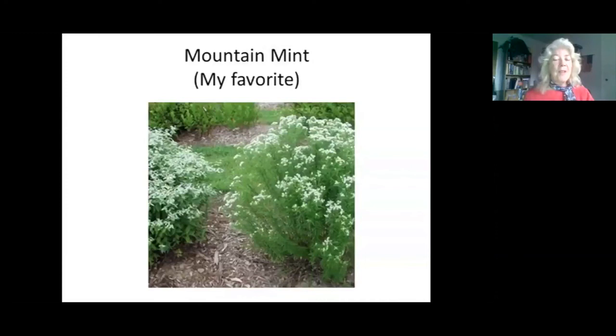And this one's my favorite. This wasn't on Al Roker's list, and I don't know why. It's called mountain mint. Now, most mints, you put them in the ground, and they spread all over your property, and you go, why didn't I put it in a container? Mountain mint isn't like that.